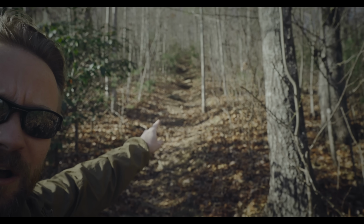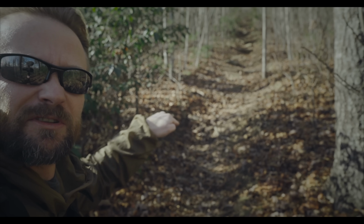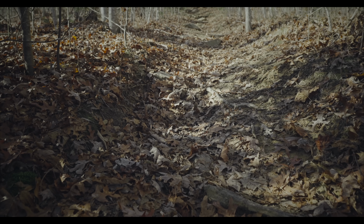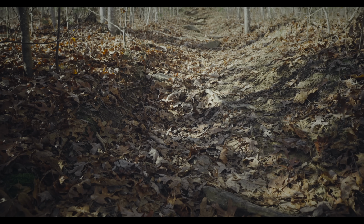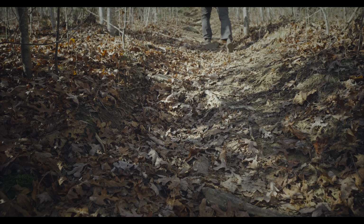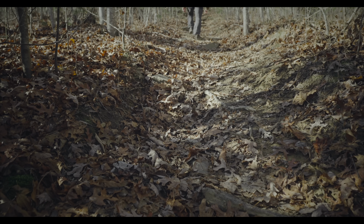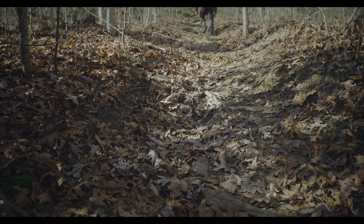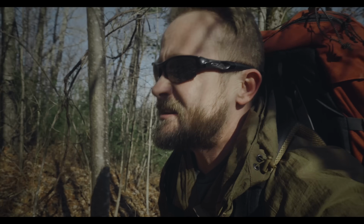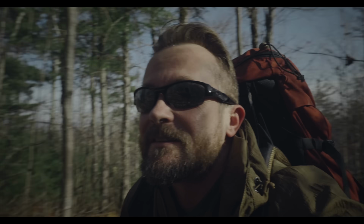Let me show you all how steep this is. So I'm going to set up the camera completely level. Check this out. That right there is level, my friends. I'm not sure how well that comes through as far as how steep it is, but you can take my word for it. It is steep.